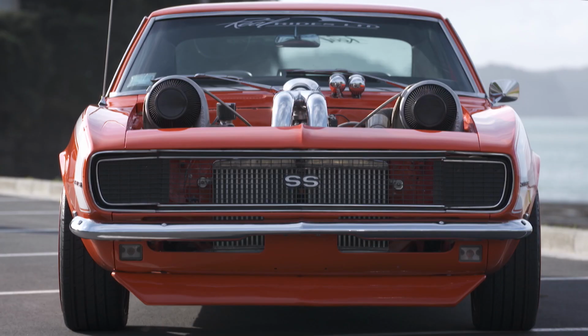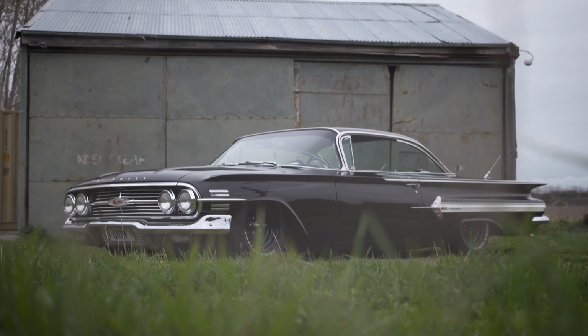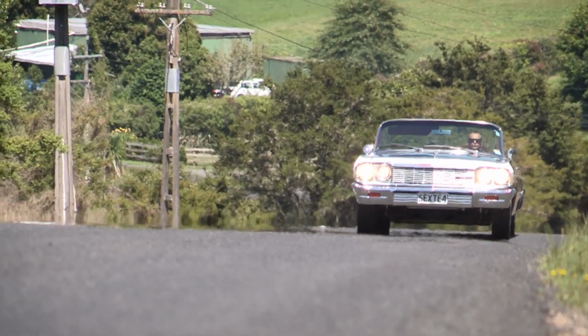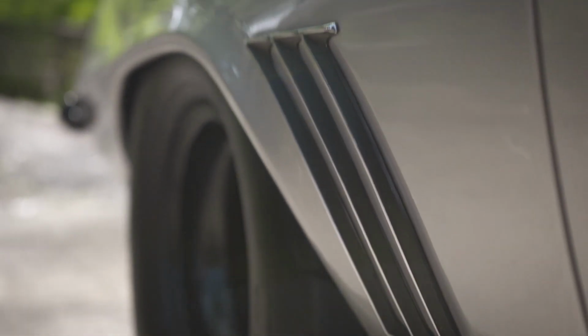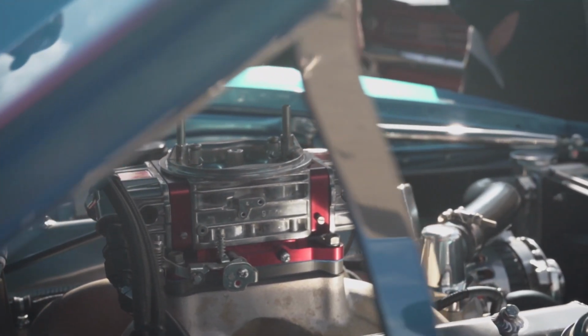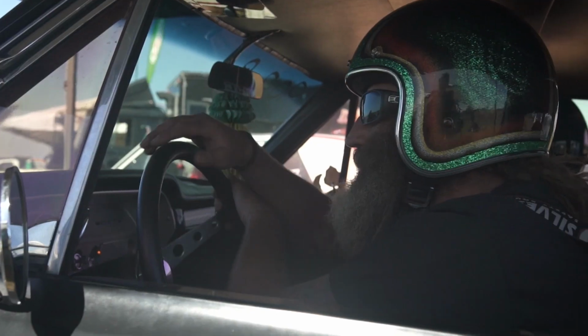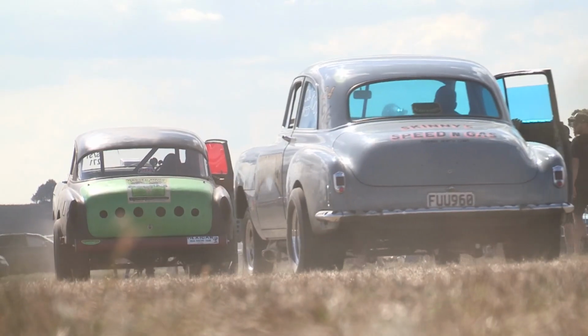Arguably the best-known mark of the General Motors company, Chevrolet was founded in 1911, a working man's car. It was the Chev that was to lead General Motors' fight back against Ford's Model T, a fight they'd eventually win, with Chevrolet overtaking Ford as the best-selling car in America by 1929.